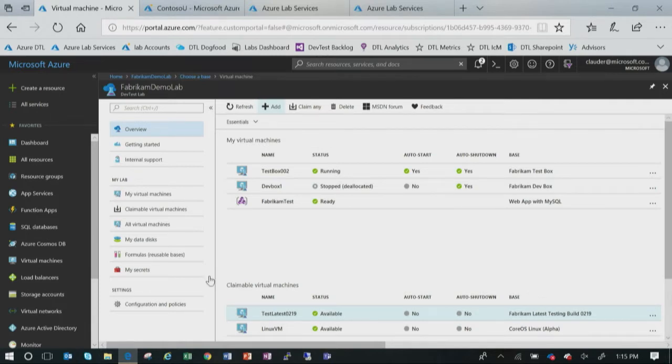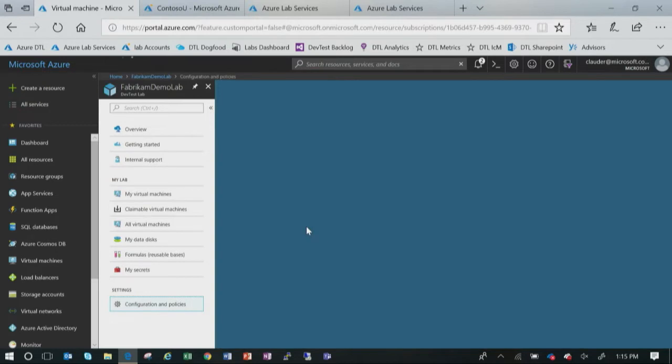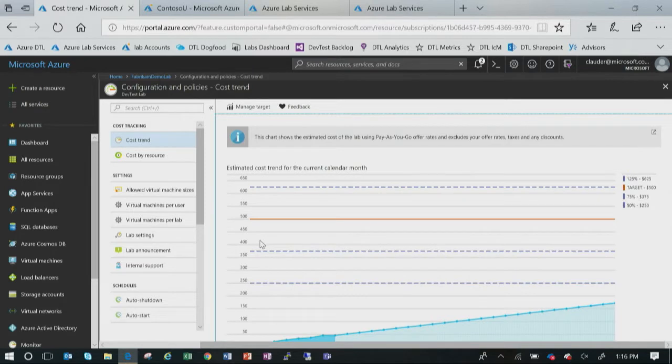We also have policies behind it, and I'll just go into those. There are a number of policies in there which allow the team to manage their environment. One of the things we do is track all the cost in the lab. We give a projection of how you're doing this month, and you can set thresholds to get email.